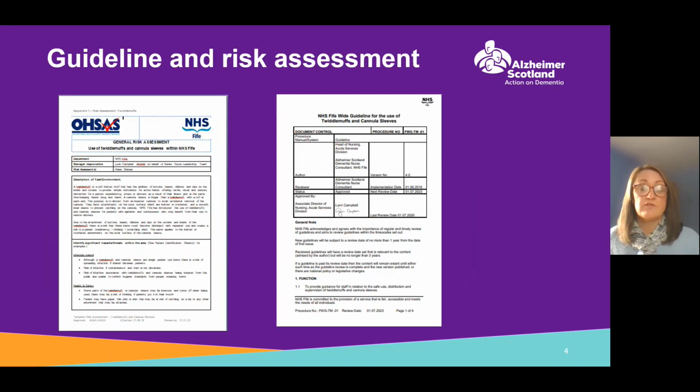As far as we know, there isn't any research to demonstrate the benefit of twiddle muffs, but their use with patients with dementia as a therapeutic intervention has been recognised as beneficial, and their use is spreading across the UK.